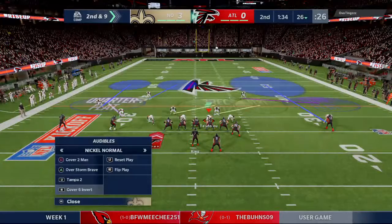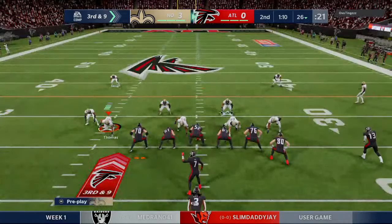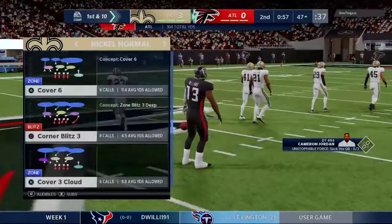Here's 2nd and 9 from the 26. And he's going to lose yards. They take him down at the 26. A yard in the wrong direction makes 3rd down tougher. 3rd down and 9. Now this time he'll look to throw. Got a man over the middle and it's complete. And he is going to have a Falcons 1st down as they're able to get the 3rd down conversion. 27 yards there on a very nice 3rd down conversion.